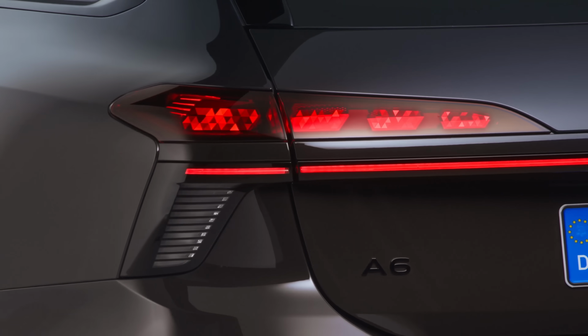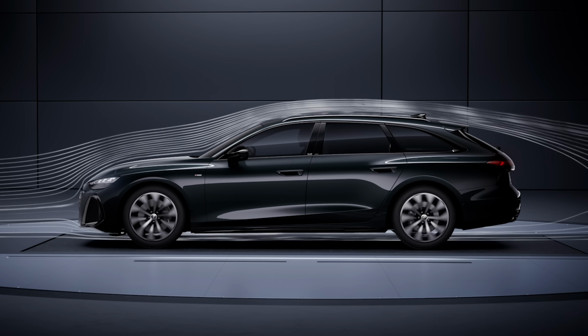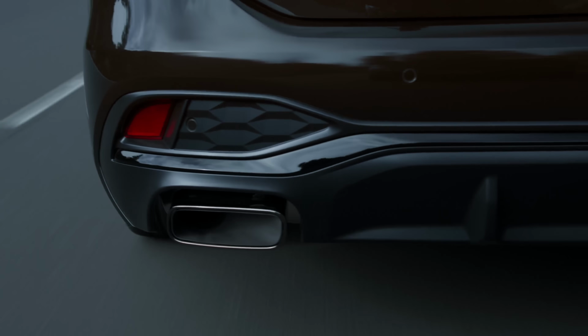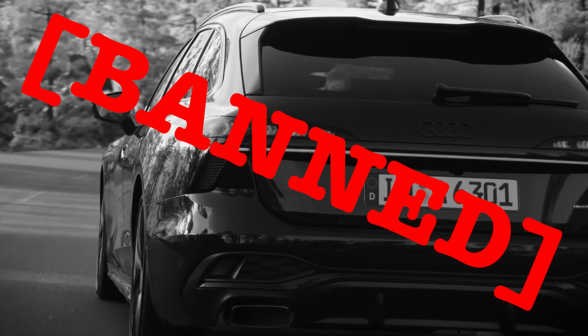There's also individual taillights above the light bar, and Audi has also specifically shaped the spoiler, diffuser and rear bumper to reduce drag. But the most important things are these 2 rectangular exhaust tips. It's tricky to tell from these pictures whether they're completely real, so I'll have to wait until I get my hands on the car to know for sure. But I've heard that Audi has now banned fake exhaust pipes.